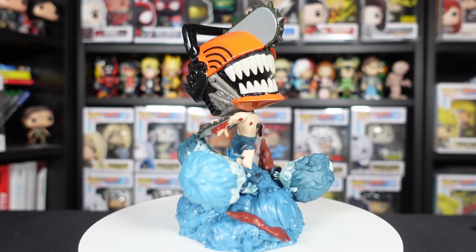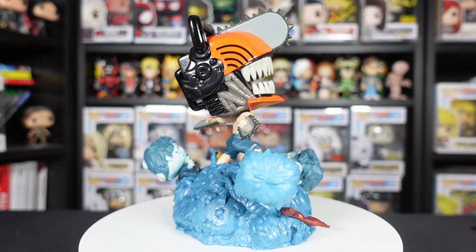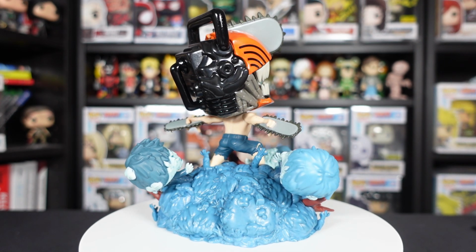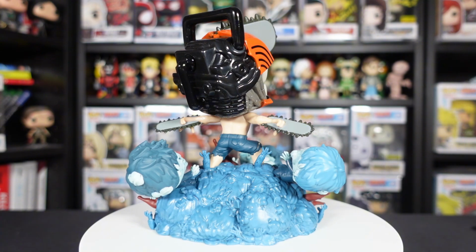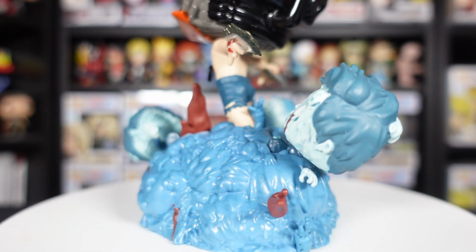So this is from the very first episode. It's when Denji transforms and carves his way atop a mountain of zombies, and the pop catches the moment just as Denji leaps towards the zombie devil and sends all these zombies flying. The base is made up of this horde of zombies, all jam-packed together.